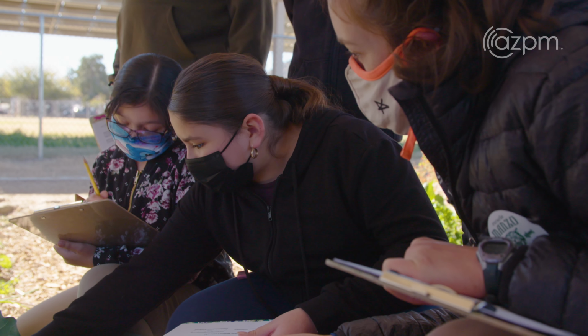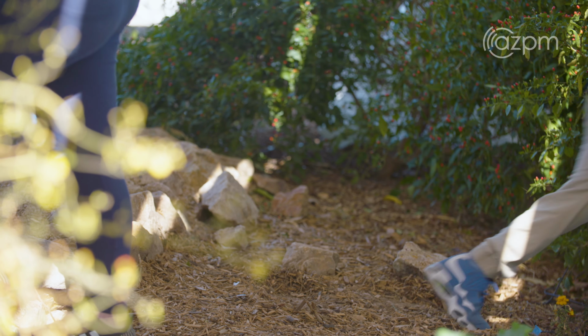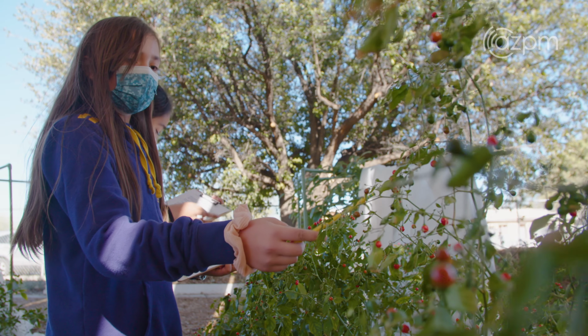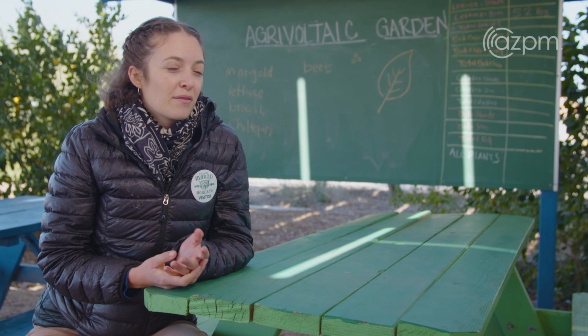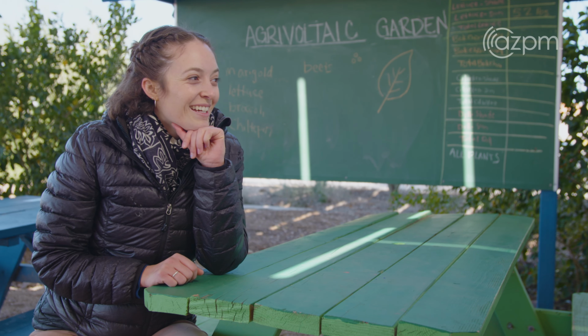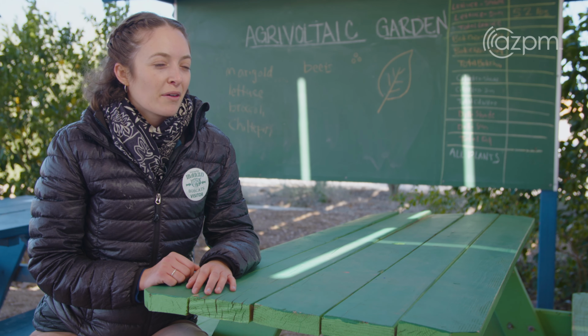I never noticed that. Look. Every day there's something new to see. There's something that's growing that wasn't there before. I'm just really glad that the kids have this opportunity. Like, I would have loved to have a garden like this. So I think just having a garden like this influences them in more ways than we could ever know.